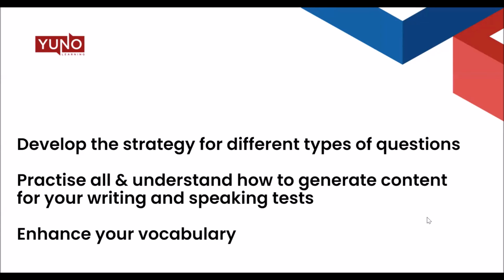When you take these practice tests, each has to be analyzed. Take somebody's help. Analyze each test. Understand why you made a mistake, how that can be rectified, how you can improve in the next test. So don't just continue taking the practice test. Each has to be analyzed. You have to understand the strategy for different types of questions. Practice all, understand how to generate content for your writing and speaking tests before you move on to the next practice test. And of course, if you feel that your vocabulary is not all that good, enhance your vocabulary.